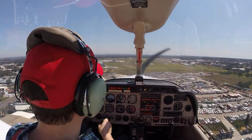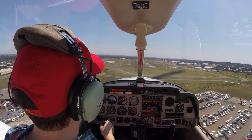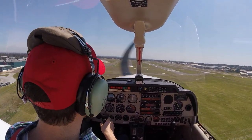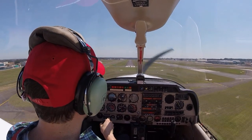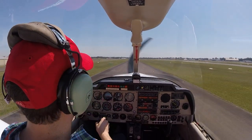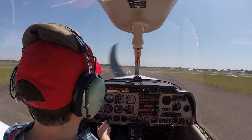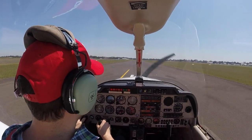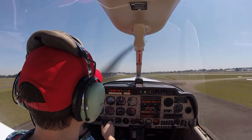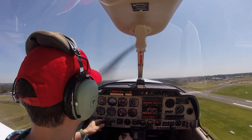Romeo X-ray Whiskey, downwind touch and go, and request tower initiated. Romeo X-ray Whiskey, Roger. India Sierra November, runway left, clear touch and go. Clear touch and go, runway left, India Sierra November. Juliet Alpha, runway left, clear touch and go. Runway left, clear touch and go, Victor Juliet Alpha.